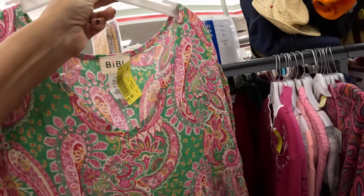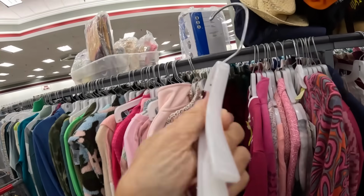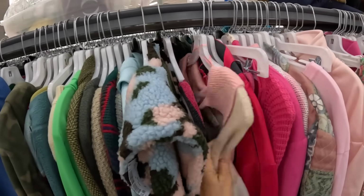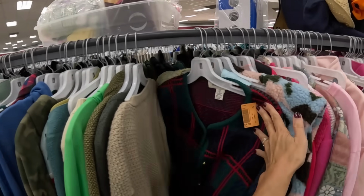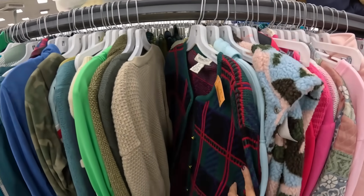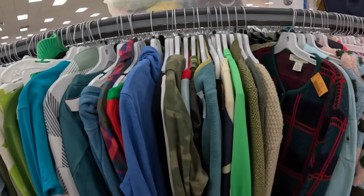Oh, who is this? Bibi? I don't even know who that is. Yeah, I'm gonna wait on that. All right, we are doing sweaters. Time and True is Walmart. Oh, this looks like a vintage one. Who is this? Perspective. Boy, that's a real old school sweater.